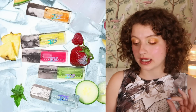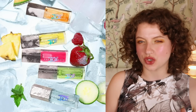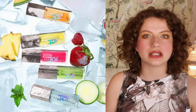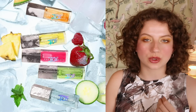I like them. I like the vibe of them for the summer, but I don't think I am gonna buy any of these. I don't really like a minty sensation on the lips. I think I'd rather have, personally, a burning plumping sensation than a very minty sensation. I just feel like the mint dries out my lips and I don't really want that. I already have kind of dry lips.